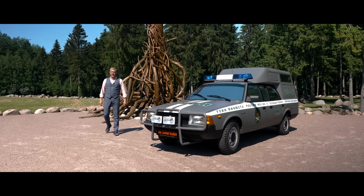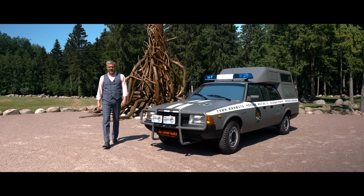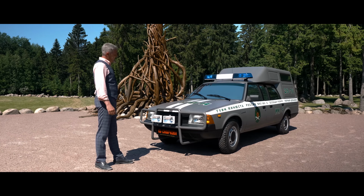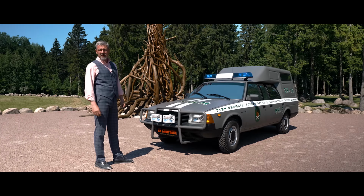It's better to drive badly than to walk well. That saying definitely doesn't apply to the passengers of this car. These cars are interesting no matter how you look at them.